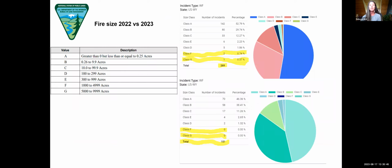All right, so fire size in 2022 as compared to 2023. We've had a lot less fire starts. In 2022 we had 269 fire starts as opposed to this year 151. And the other thing I wanted to key in on is that there were 3 fires in particular that grew to be between 1,000 and 5,000 acres, and one that was 5,000 to 10,000 acres. And this year we just have not seen that. Greener conditions, and haven't had the wind events.